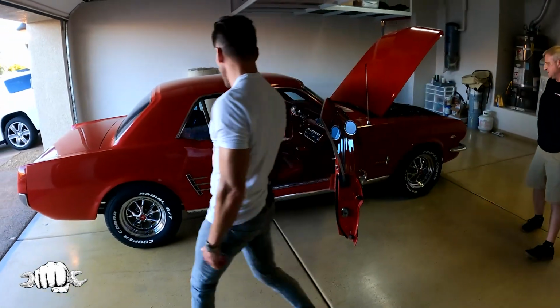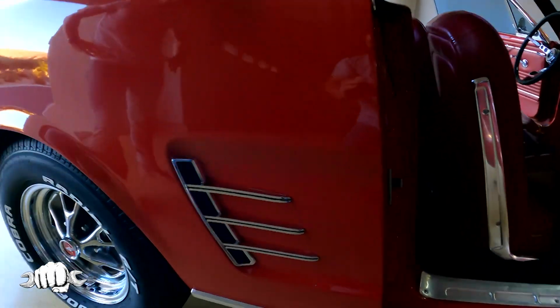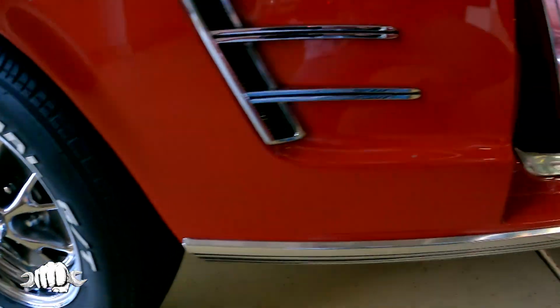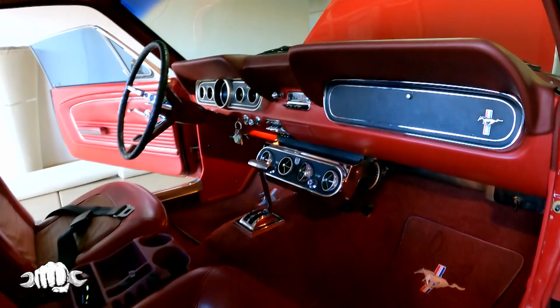And this is new in 66 too, right? Just the metal, the three metal right there. Yep, three blades. I just want to stand here and soak this Mustang in all night because of the history and how it speaks to me, and it's a piece of you.